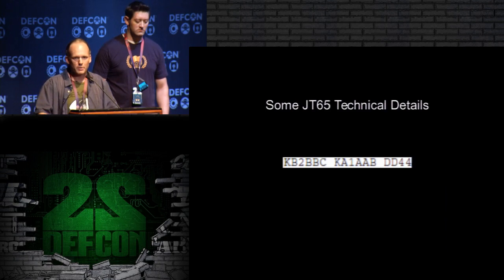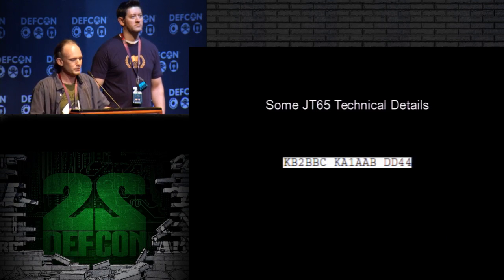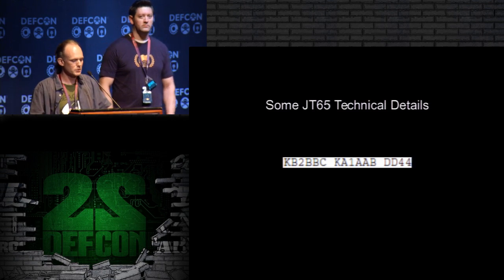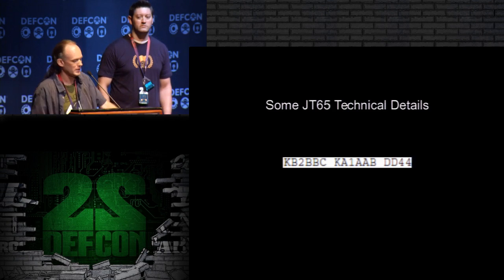So let's talk about how this protocol actually works, because we need to understand that so we know how we can hide in it. Here's one of those structured messages that I talked about. It's 2 amateur radio call signs and the grid locator. Hopefully these are still not somebody's real call signs. If they are, we're sorry.